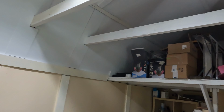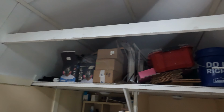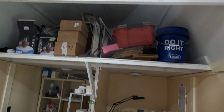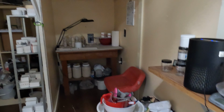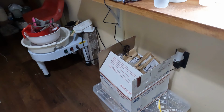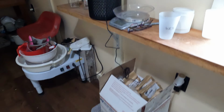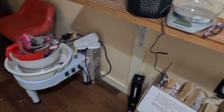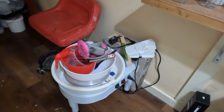So it's got a loft, as you can see, but it's full of stuff. I just need to organize it. I am not very good at organizing. So I've just got stuff everywhere. We've been experimenting making our own porcelain slip, which is actually easier than it sounds, believe it or not. Let me turn on some lights. Yeah, look at that mess right there.